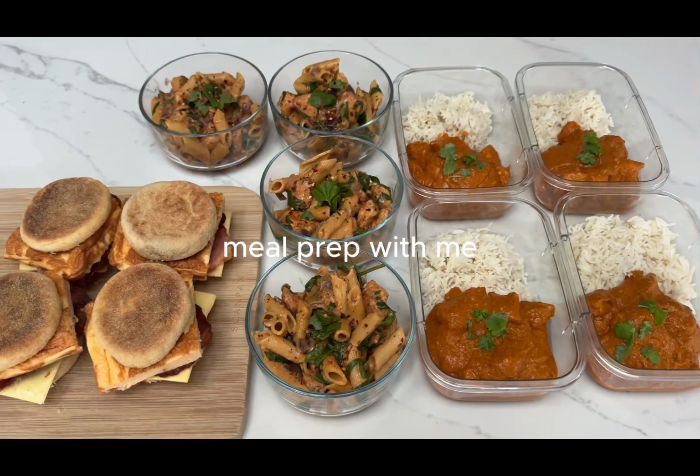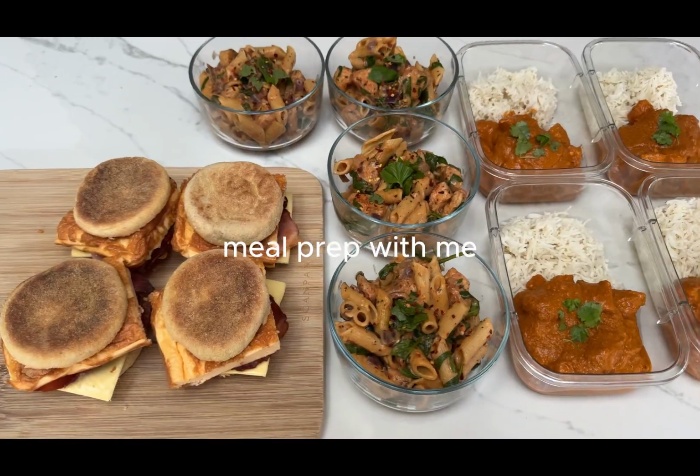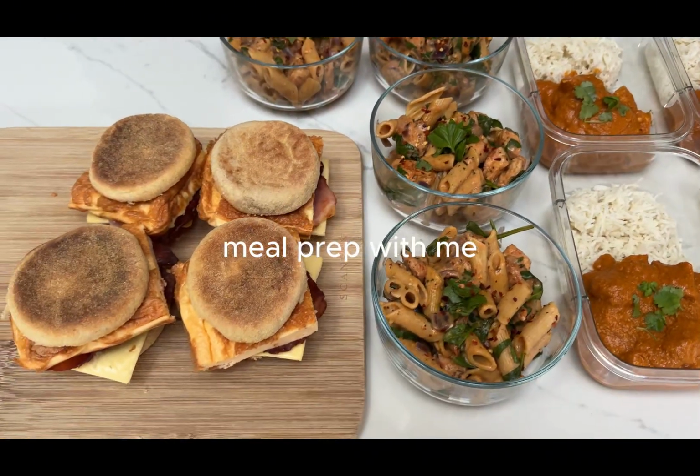Okay guys, this is the finished meal prep. Look how good it looks. So yummy. Butter chicken, marry me chicken pasta, and bacon and egg McMuffins.